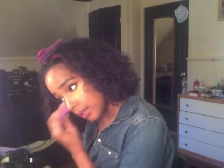And then I like to go in the sides of my nose, I don't know how to explain this area. And I'm going to take the beauty blender again. And you don't want the beauty blender to be too wet because then it will just eliminate the product that's on. It will just absorb all of it.